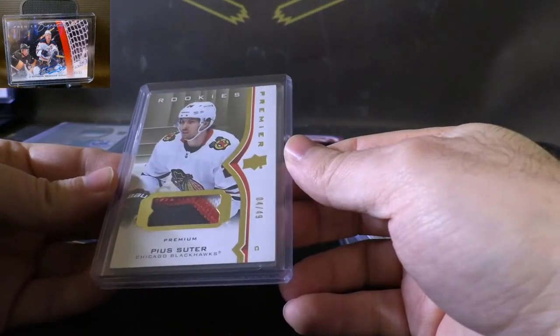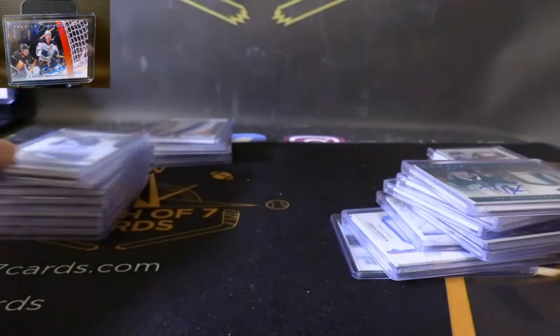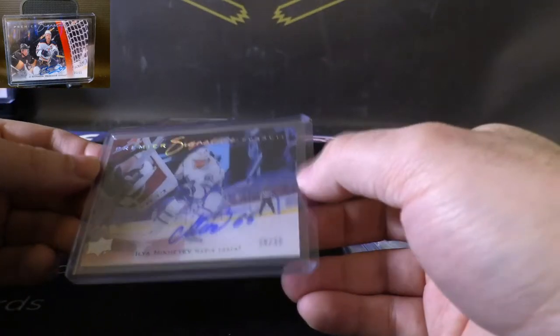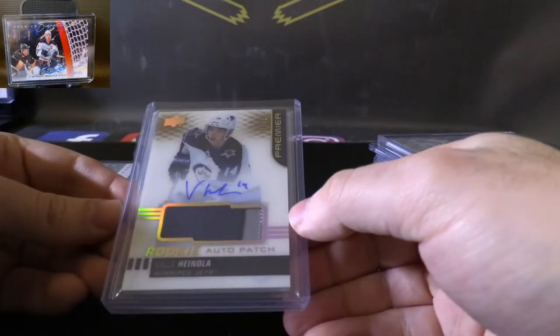A Pye Sutter, Premium Patch, out of 49. A Ty Dellandrea RPA, out of 99. Here is a Ville Heinola RPA out of 49. Here we have a Mikhailiv out of 35 auto. A Matthew Tkachuk out of 25 patch and auto. Another RPA for Ville Heinola, numbered to 49.